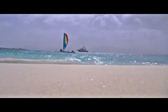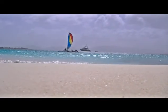A few signature holes here at Cuisinart Golf Club. Number one starts you off with the dramatic views of the Caribbean and St. Martin. Then you continue on to some other vistas throughout the whole course.